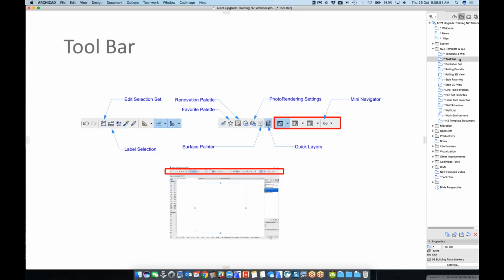A few changes, one of them being the toolbar along the very, very top. Currently my window doesn't display that. It will do in a second, but there's a few little options along the top now. New ones, edit select. So that used to be in the info box in previous versions. Remember, it was moved in 20. It's now put up in the toolbar for 21.